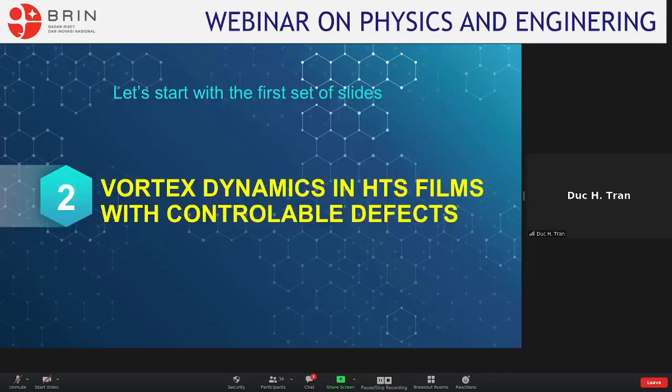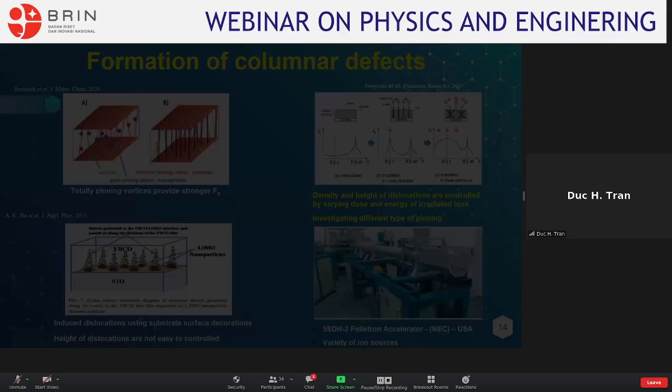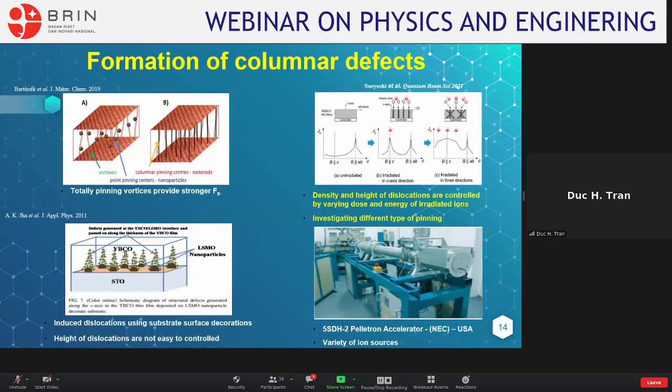So how about the 1D APC? We call it the controllable defect. For the 1D APC, it is really helpful if we work on films, not on polycrystal or bulk samples. Here I show the formation of columnar defects. The left figure shows the difference between columnar defect pinning and nanoparticle pinning.